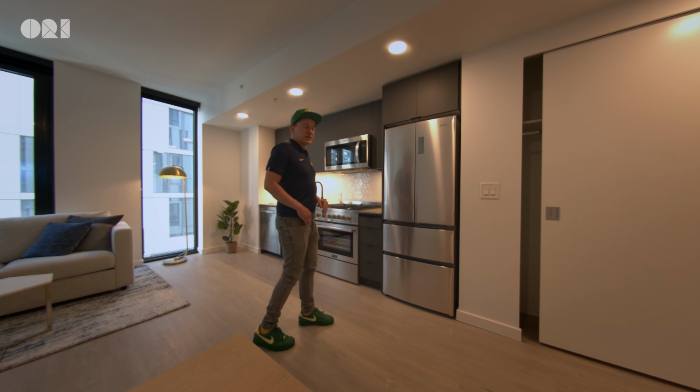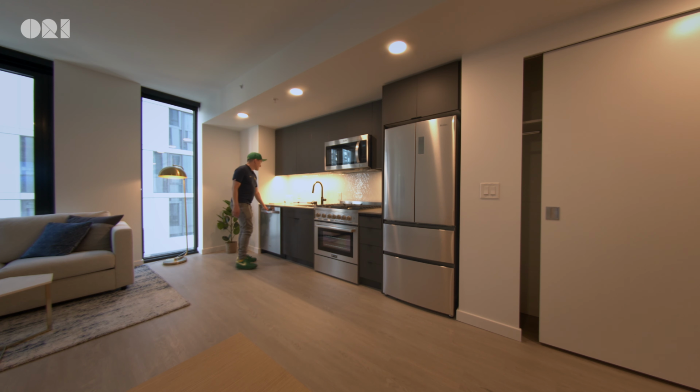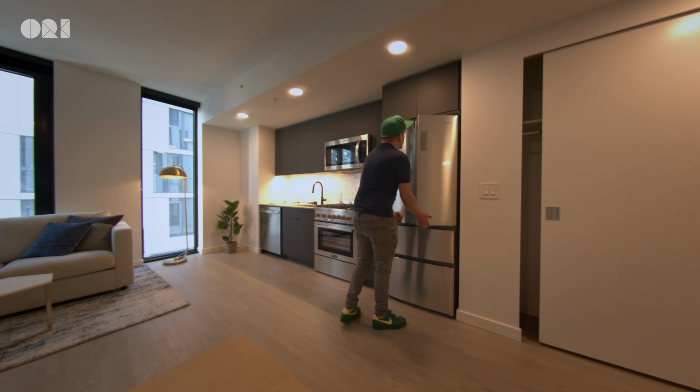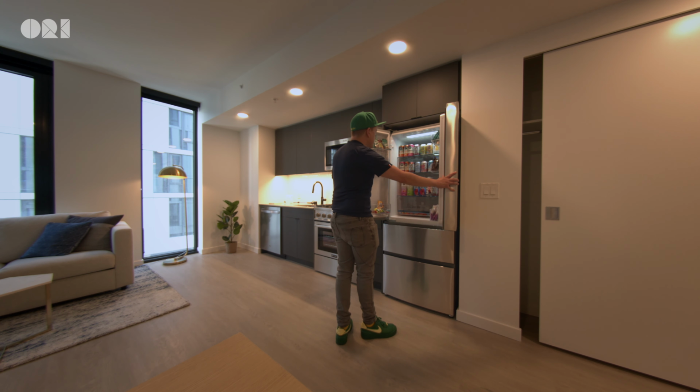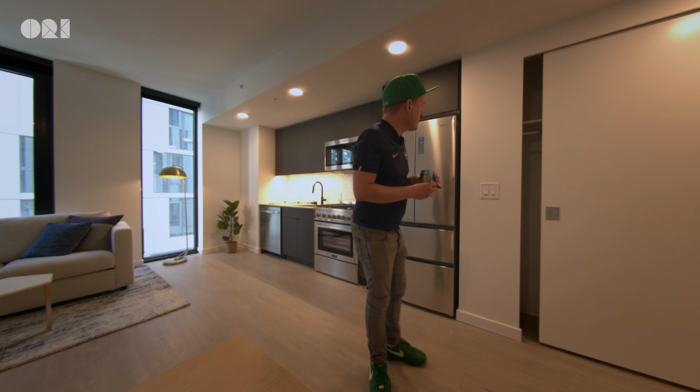All the kitchens in these units at Ovation are really nice. The appliances are stainless steel, really classy looking. They've got plenty of counter space even in a small one like this. Deep sink, nice range, and man, the fridges again. Oh, and it's stocked. Oh, that's better. All right, let's go back to the Pocket Studio.